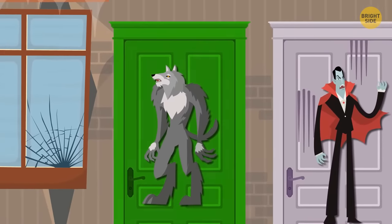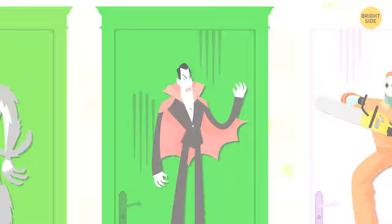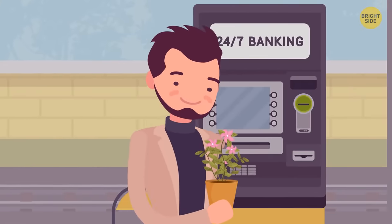There can't be a werewolf since it's not a full moon yet. The vampire is afraid of sunlight, and all the windows in the building are wide open. These 2 rooms are safe. You buy a houseplant and leave.